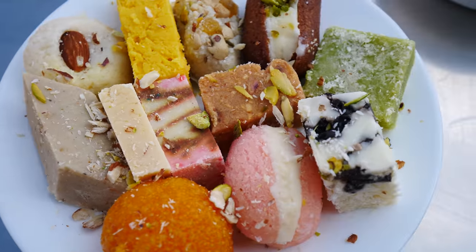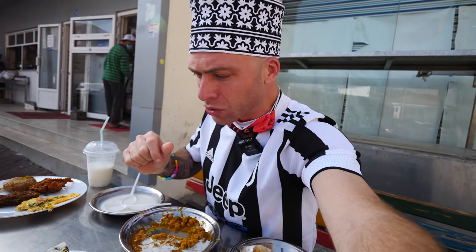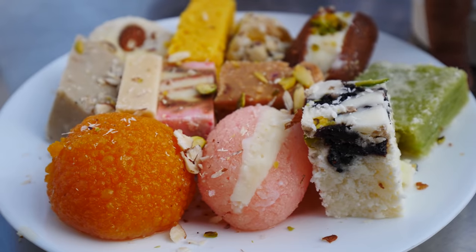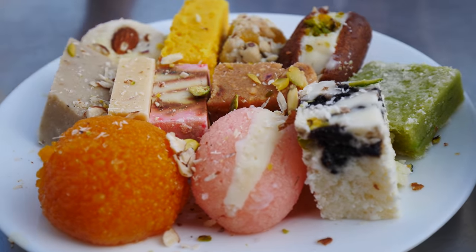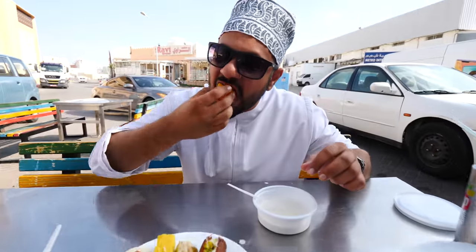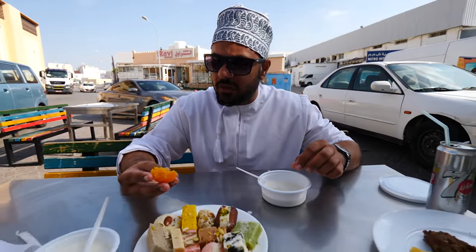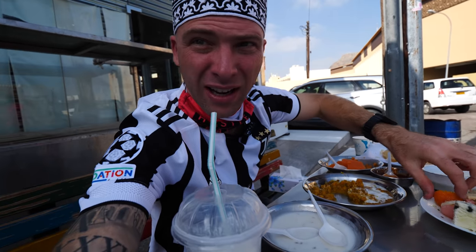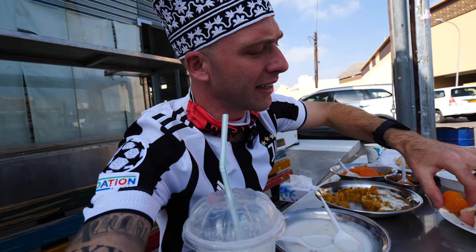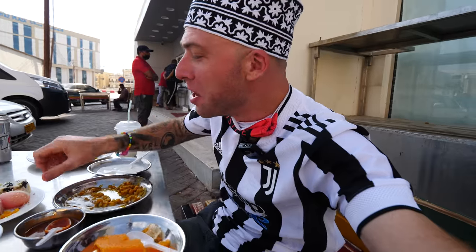You have a bunch of different burfis. So burfis are like very thick, sugary pastries, right? And not pastries, desserts, right? Sweets. So many of them. Wow, what do we do? What do you want to try? You going with laddu? Yeah, perfect, go. Sweet. I'm sure it's good. Let me try this. Oh, nice and sticky. That's how you know it's so sweet. Wow. It's too sweet.